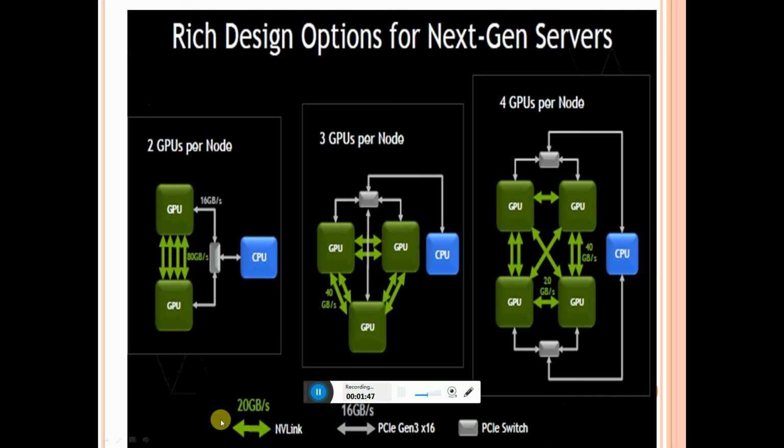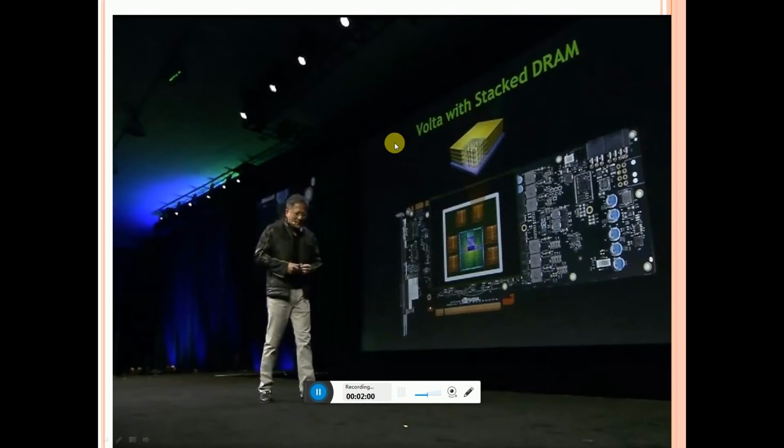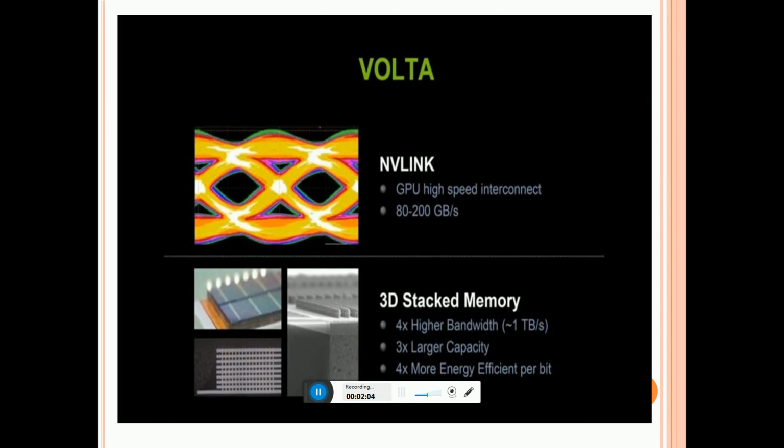The NVLink processing speed is 20 GB per second, and with 3 GPUs per node it is 16 GB per second through a PCIe switch. This Volta has socketed DRAM. This is NVLink, GPU high speed interconnection at 80 to 200 GB per second, 3D stacked memory, 4x higher bandwidth at 1 TB per second, 3x larger capacity, and 4x more energy efficiency.